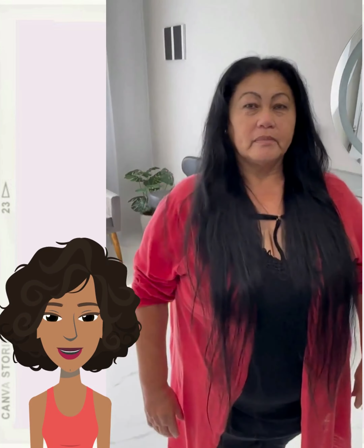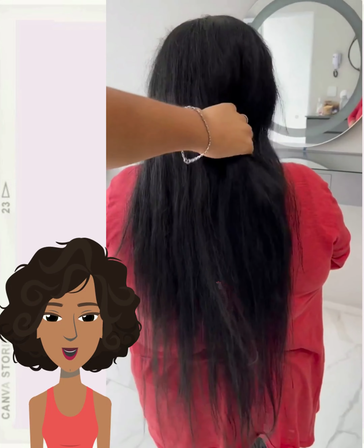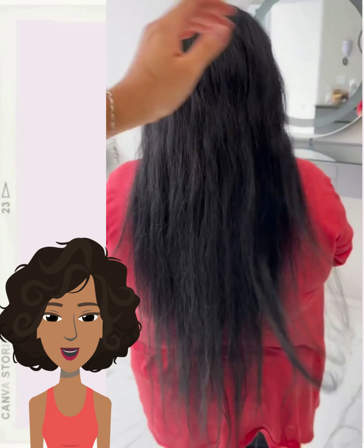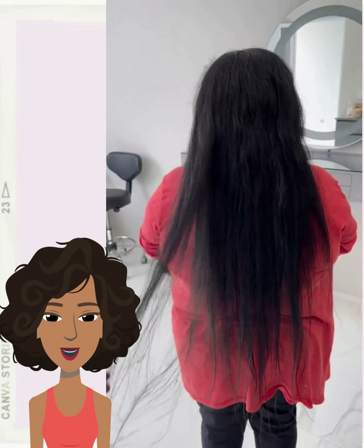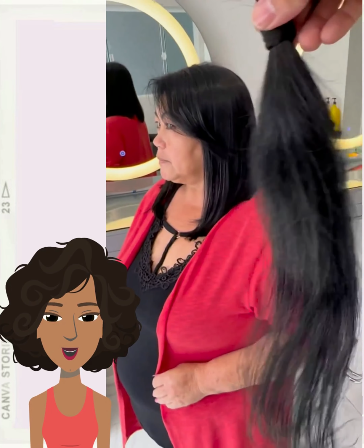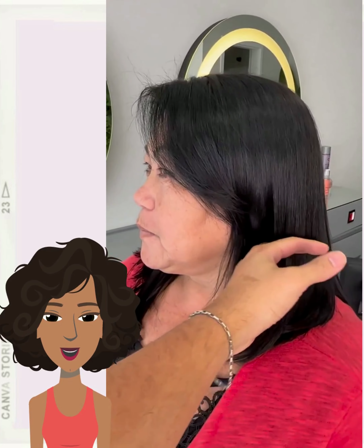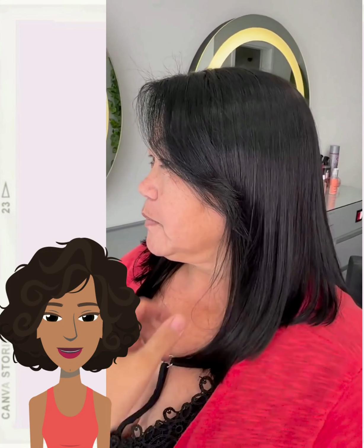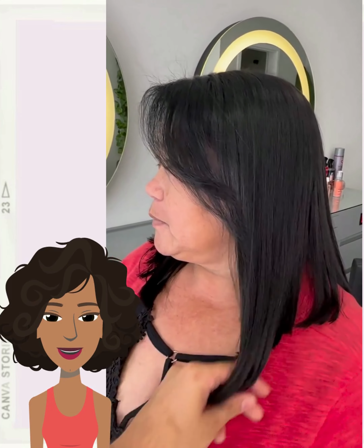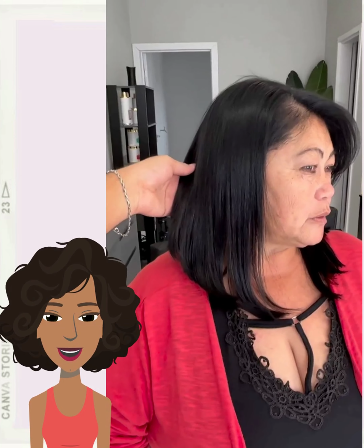Next up, we see someone with long waistline hair. Now her hair is thinner towards the ends as well. And look at all that hair gone. The stylist did a beautiful mid-length cut here. Now, I think she would have actually looked really good with a bob as well, but maybe she wanted to maintain a little bit of length with this mid-length cut. But beautiful transformation, very nice.